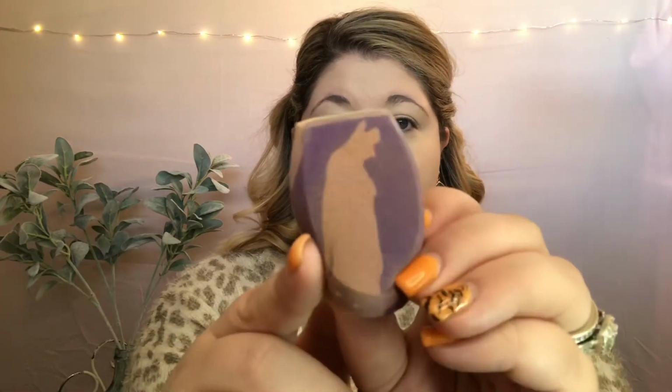But the sponge I typically use for baking is the Tarte one, and I like it because it's got this nice, crisp, clean, flat edge. I feel like it gets up under the eye super well also. I don't typically wet my sponge when I bake. Sometimes I do, most of the time I do not, but it's all a preference thing.